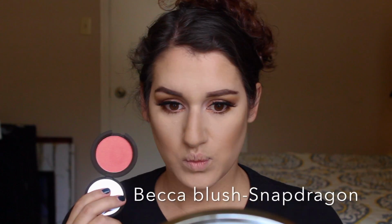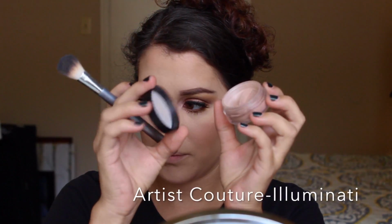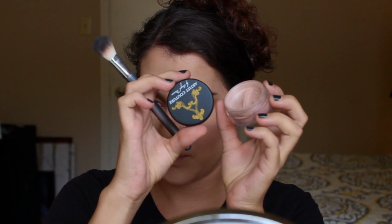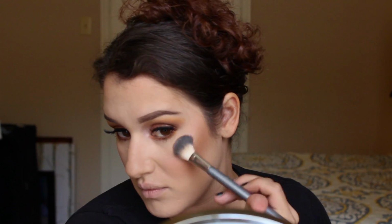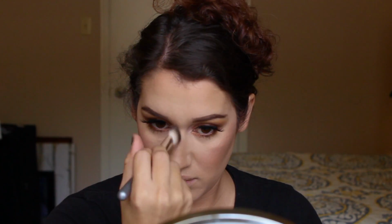And again, the face you see me making right here is deciding if I want to use this blush or not, but I think I went ahead and used it. So I am using that Becca blush in Snapdragon, and then I'm highlighting the tops of my cheekbones with the Artist Couture Diamond Glow Powder in the shade Illuminati.